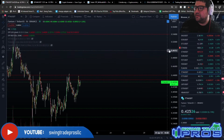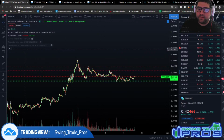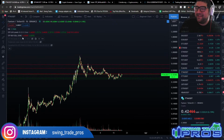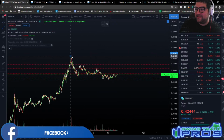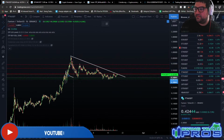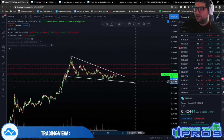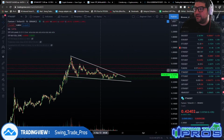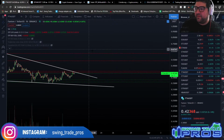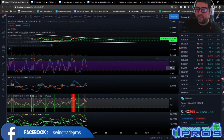FTM still in this nice consolidation pattern up here. Bearish on the bear market? Yeah, we are definitely not in a bear run right now, guys. So yeah, nice falling wedge again. We had this wedge where we got this little break. Now we're just starting to make these higher lows. This is going to be, in my opinion, the real breakout we're looking for on FTM.